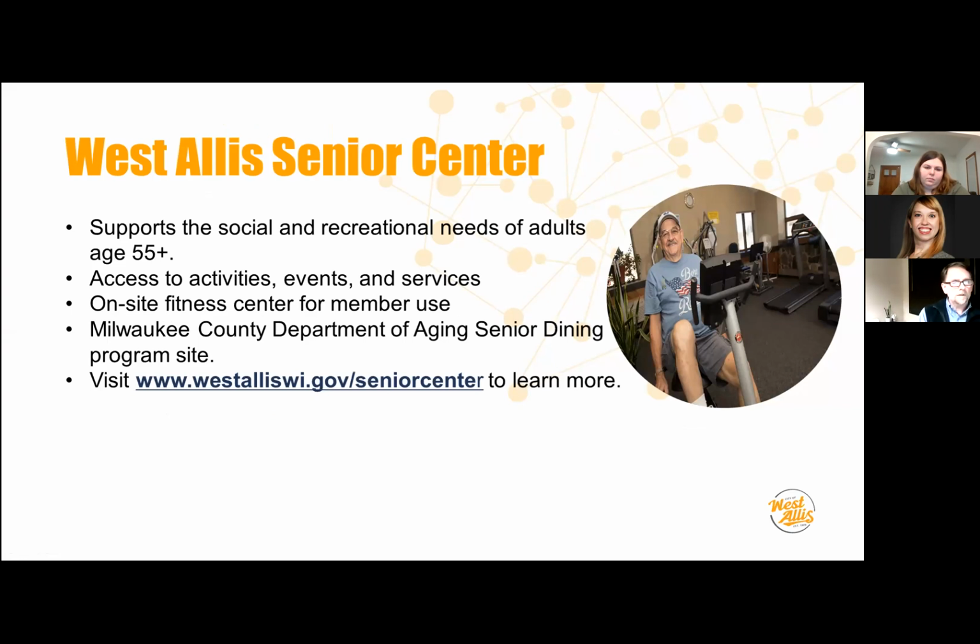And then certainly, last but not least, we have involvement with the West Allis Senior Center, and the Senior Center is available to provide support to those adults who are 55 and older. Really a wonderful program department that the city has available to us, and that it allows for access to various activities, events, and services. Members have the ability to tap into a fitness center.